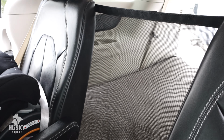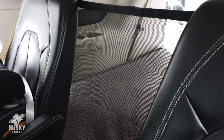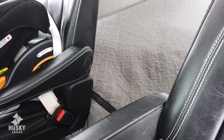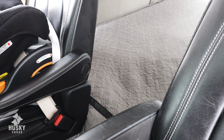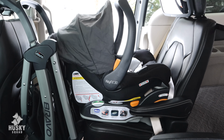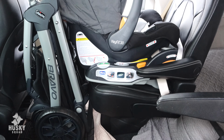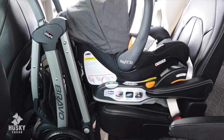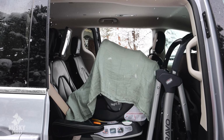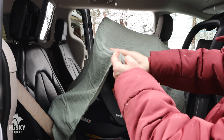We put a mesh divider between the rows. This keeps the squad from coming forward and some of the piles of hair from going into the car seat of our baby. The second row is where we have our car seat, and of course the other seat for me, where I'll be in the beginning just to monitor her initial rides with the squad and baby together. Anytime the baby's car seat is not in use, we got this great cover to keep the car seat cleaner and have a little less dog hair on it.